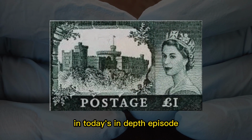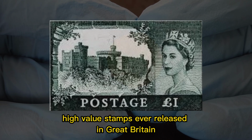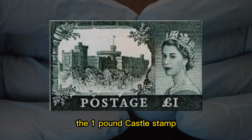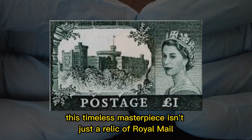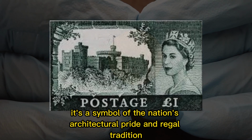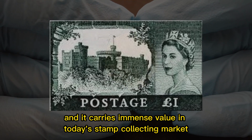In today's in-depth episode, we're turning our focus to one of the most celebrated and collectible high-value stamps ever released in Great Britain, the £1 Castle Stamp featuring Queen Elizabeth II and Windsor Castle. This timeless masterpiece isn't just a relic of royal mail, it's a symbol of the nation's architectural pride and regal tradition, and it carries immense value in today's stamp collecting market.